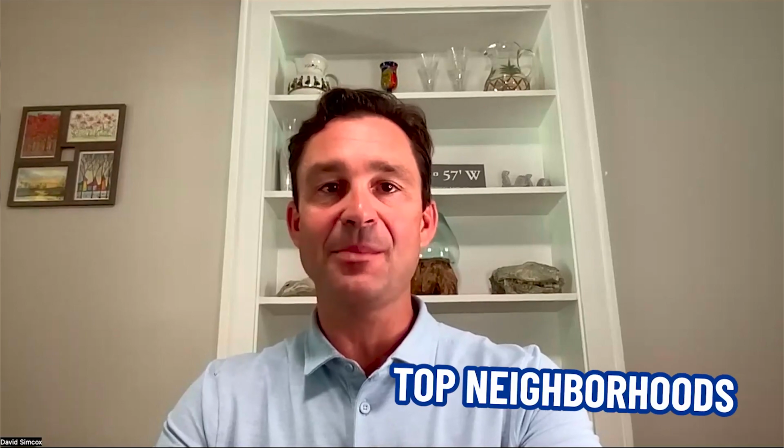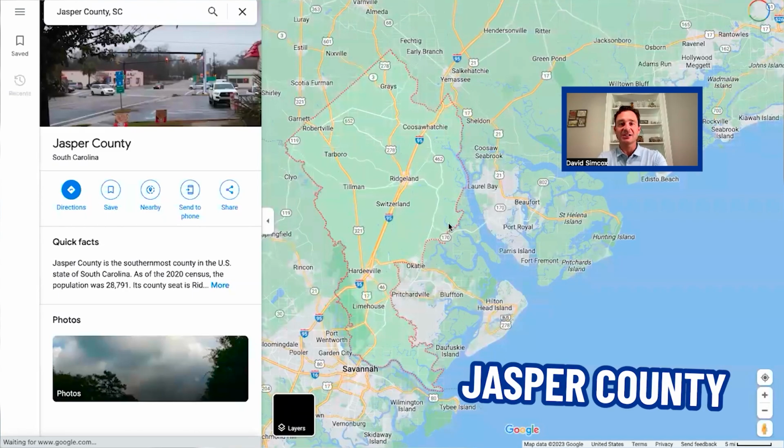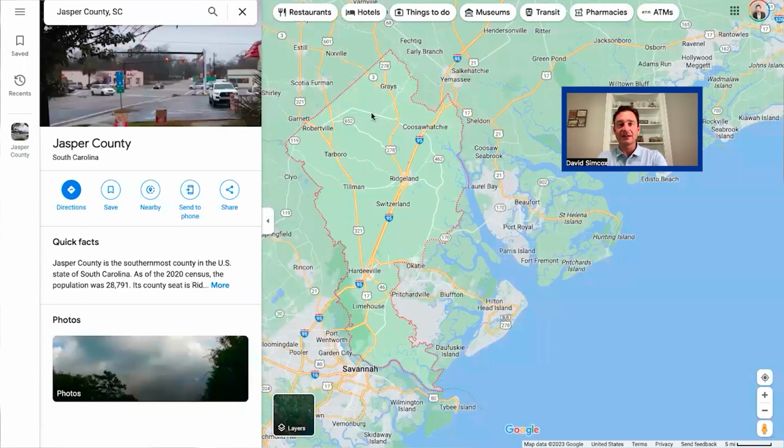All right, so in today's video, I'm going to be taking you inside my computer and sharing with you some information about the top neighborhoods and the top areas in Jasper County, South Carolina. So let me go ahead and share my screen with you. All right, so this area right here, defined in red, is Jasper County, South Carolina. And the main areas in Jasper County are Ridgeland and Hardeeville. And the rest of this is just kind of unincorporated Jasper County.